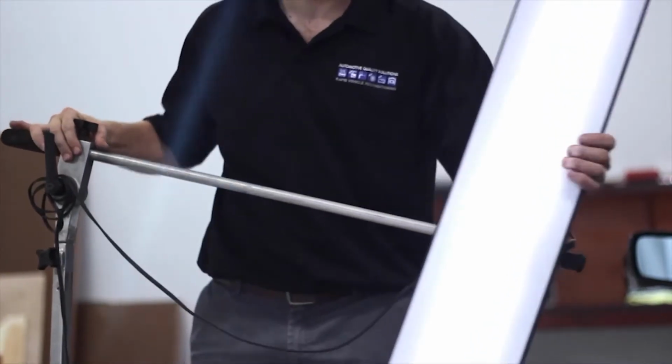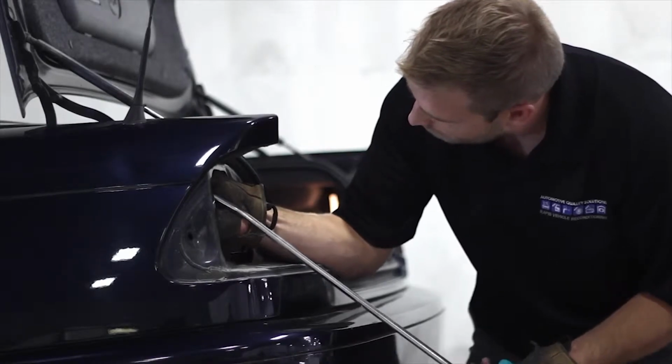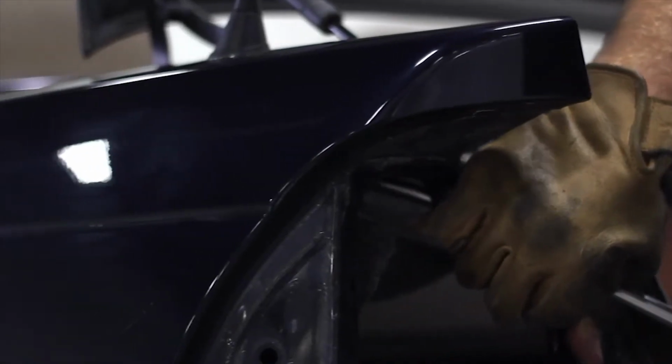You may have had a vehicle that was damaged before that had a large crease or had a large dent or had a dent that was in a spot with tough access in a body line. There's a lot of different variables when it comes to paintless dent repair. We work really hard over here to push the limits on what can and cannot be repaired.